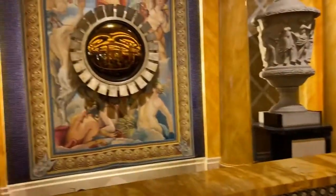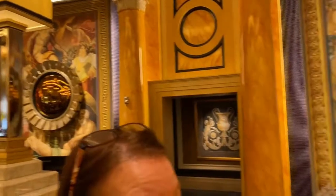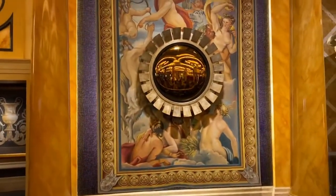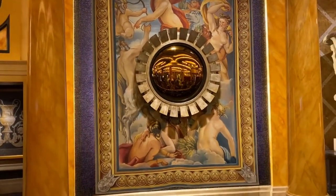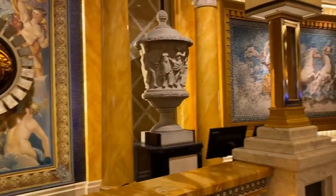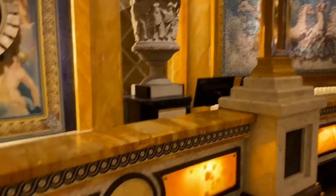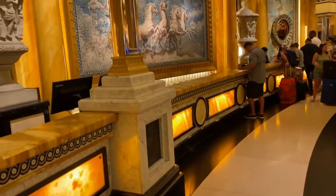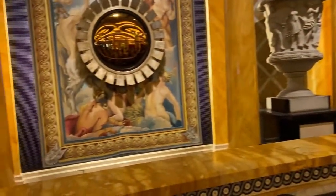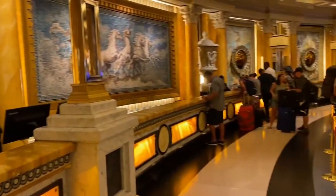So here we are, about to check in. We'll keep you posted. But the reservation desk is quite interesting. We were just wondering if these are actually paintings or tapestries. Good question, right? Okay, we're about to check in the palace strip view room.